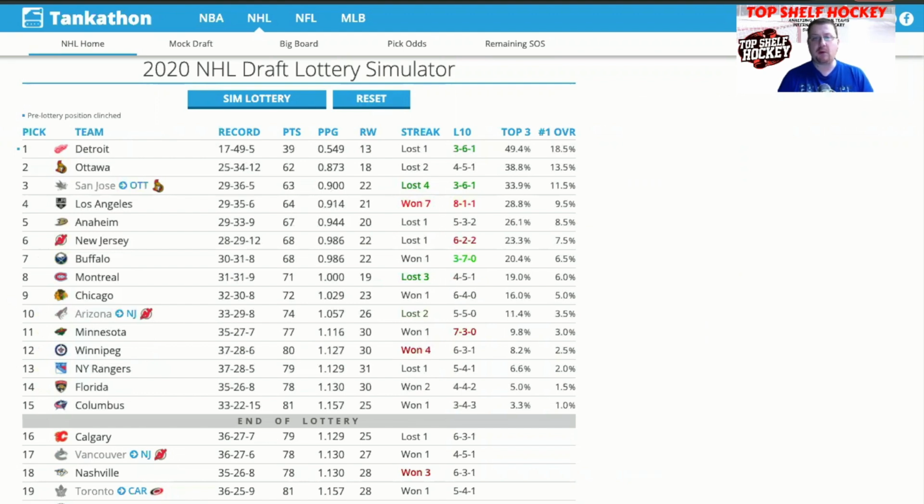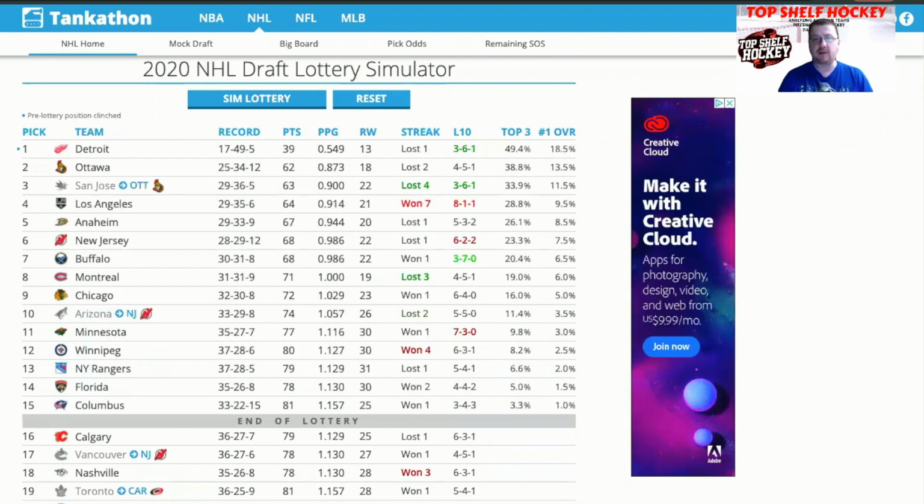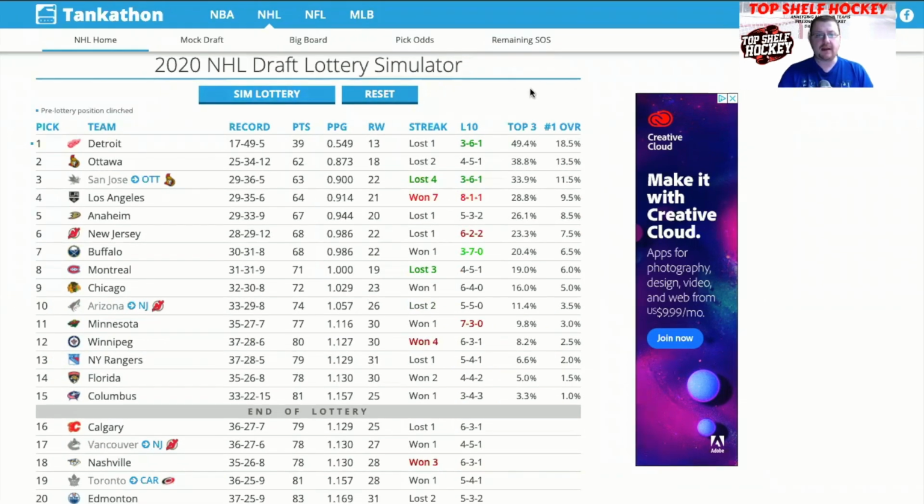We have it all ready to roll here. So we're going to click the simulation and see how things turn out for the top 3 picks in the lottery. And of course, that'll determine the rest of the order all the way down through pick 15, which we'll conduct for the draft. So now that we're all set, let's go ahead and run the simulation and see how it turns out.